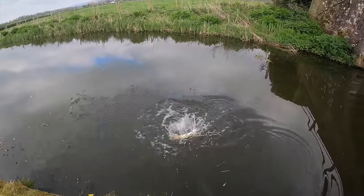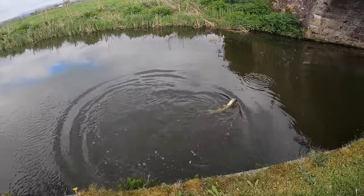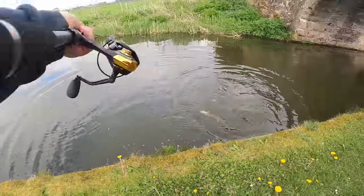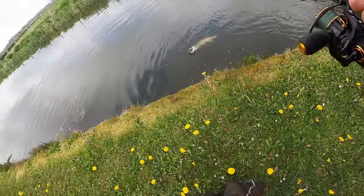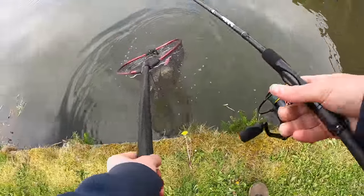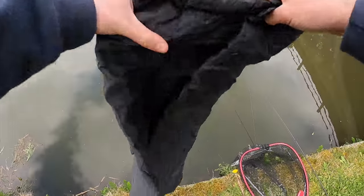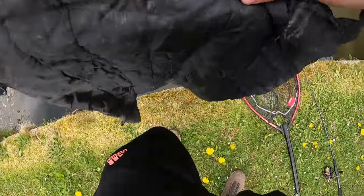Another one, another one. Oh, I hope this one doesn't come off. I should have had my net ready. Should have definitely had my net ready. We've got it, come on. It's gonna wet my unhooking mat as you always should when you're fishing.